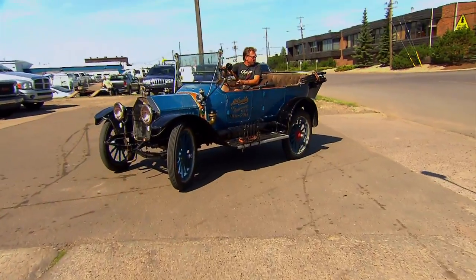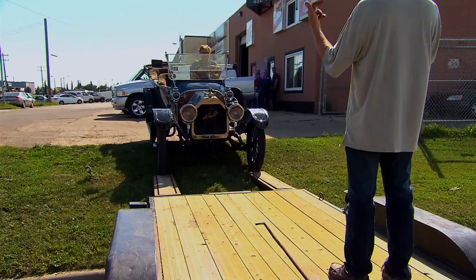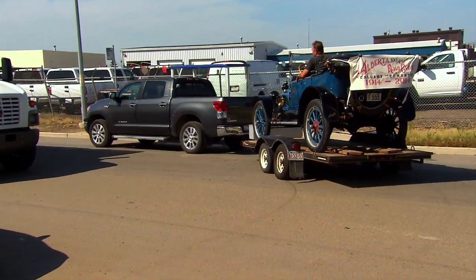With everything checked out on the alignment and the engines in working order, it was time to put the cars on their trailers and get them down to Calgary for the big trip. That's about good there. August 18th would be coming very soon.